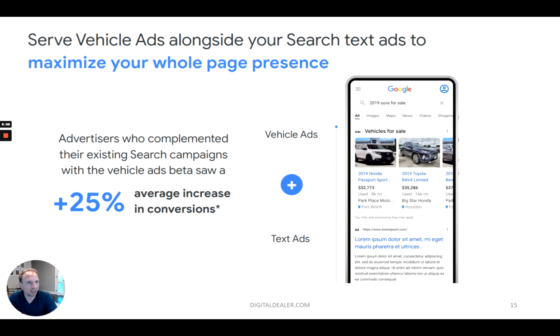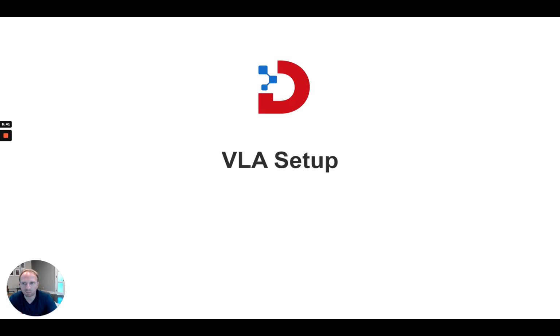The vehicle ads are actually served alongside the search ads. So you see in this example here, and it's actually from Google's data, advertisers who did both search ads and vehicle ads saw an increase in conversion versus doing one or the other. So you actually get a benefit from the consumer seeing your inventory above, seeing your dealership. In this case, the first one is Park Place, for example, or Big Star Honda, and then right below it is an ad for, let's say, Big Star Honda, right? So they're very complementary and enhance each other.